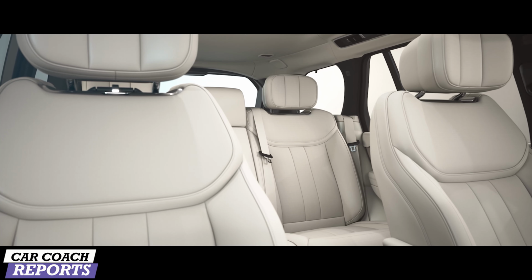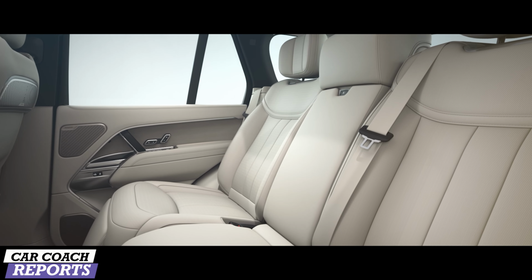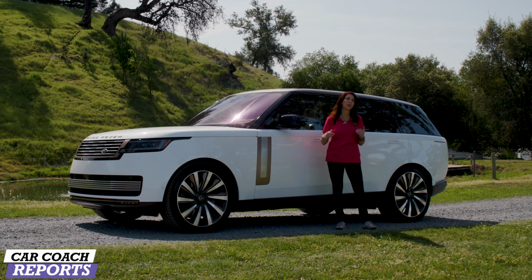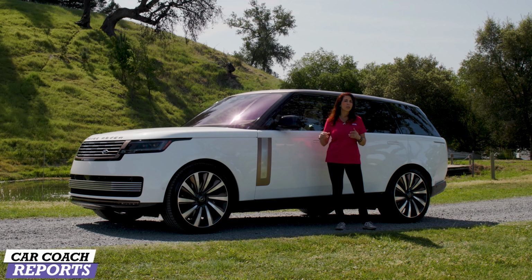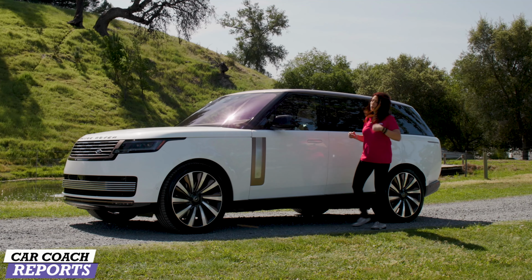Now, this vehicle is available in short wheelbase as well as long wheelbase. But you can also get the executive seating package. Now, when you do that, you get some pretty cool stuff, and we'll show you that second row in just a bit. I want to show you some of the interior and also the back of the car. Let me just start off by bringing you around to the back.